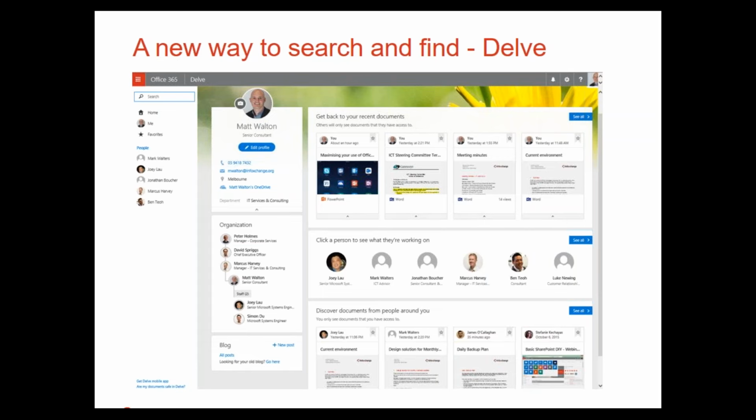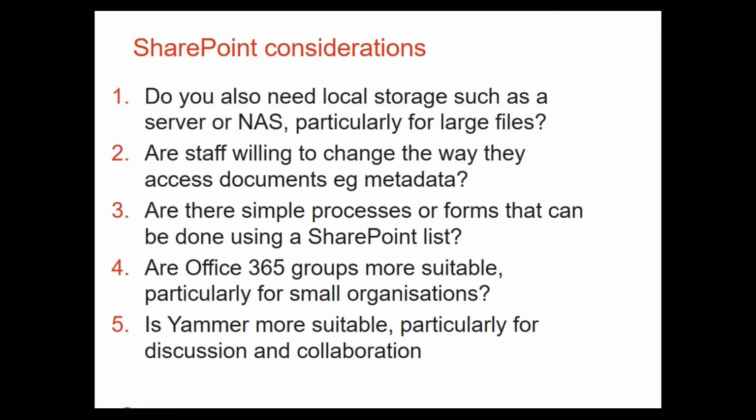I'll move on. Before you head too far down the path with SharePoint, think about: is it actually going to replace our file server, or do we need local files? Are staff willing to change the way they work and access it through the web browser or use metadata, or are our staff really resistant to change and love their folders and love their file server? Are there simple things that you can do, like forms, and are other platforms like Office 365 Groups or Yammer actually more suitable for what we're trying to achieve?